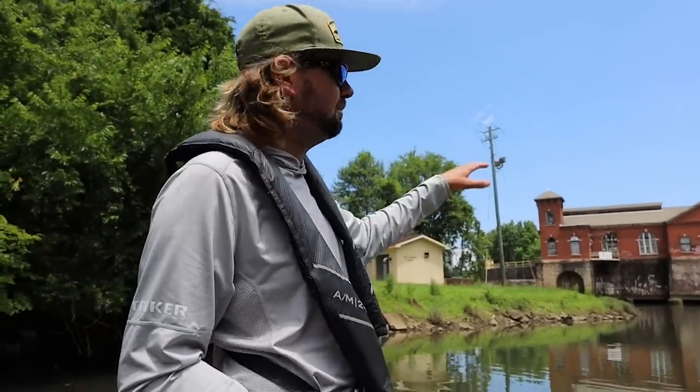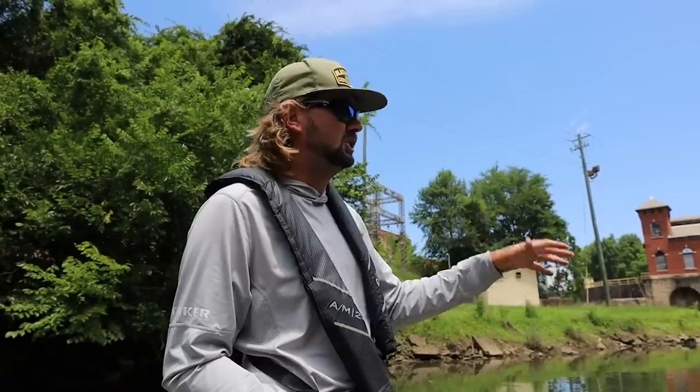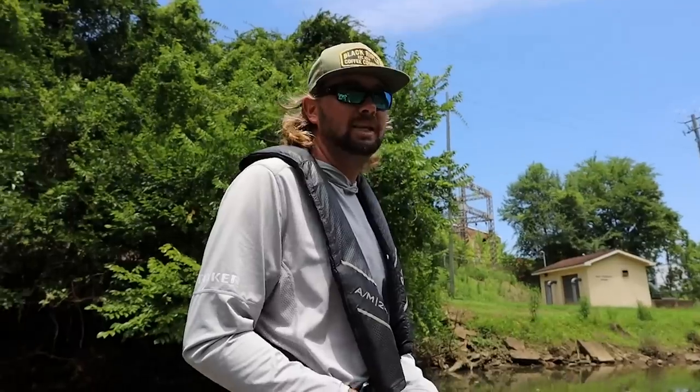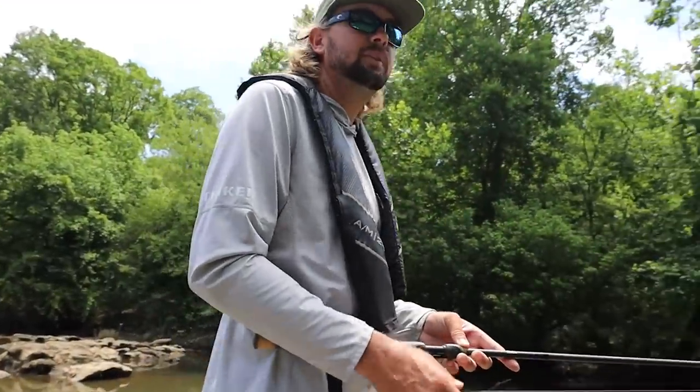And ever since they stopped using that mill, it's just progressively got worse and worse because it keeps getting shallower and shallower. Now it's almost an entire sandbar from one side to the other. It's really disheartening to see what's happened to this place, but it's been happening slowly for years and years. So I knew it was coming, and now I'd say it's shallower and worse than I've ever seen. So this place might be done, which is very unfortunate.